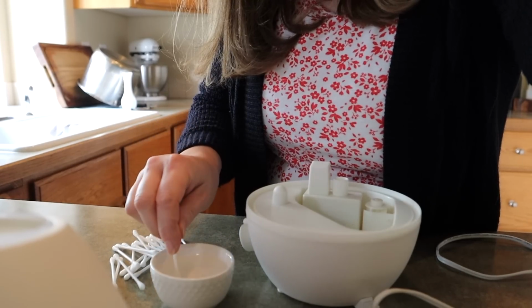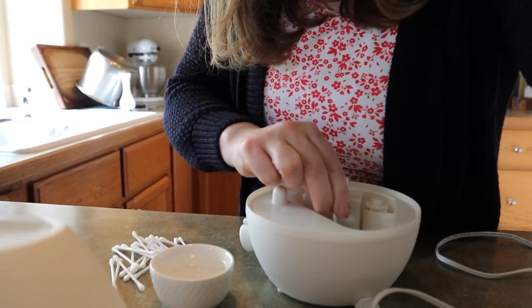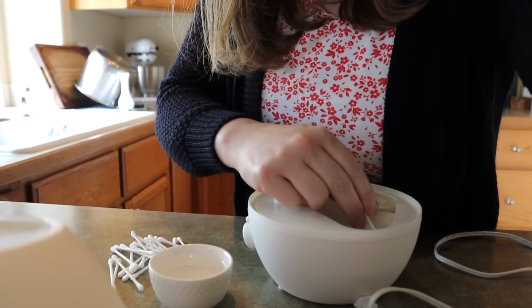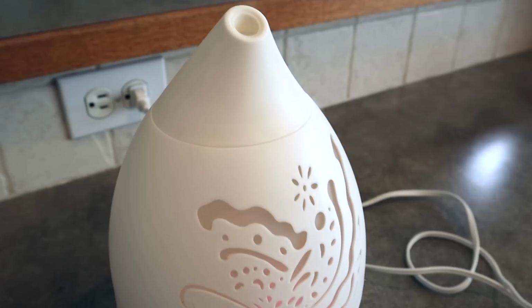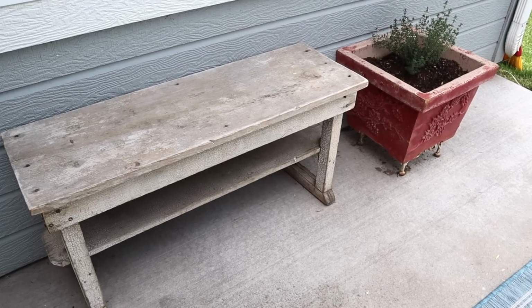For the new diffuser, just to make sure it was good and clean, I took some vinegar and a Q-tip and just wiped it down on the inside and plugged it in. It works so good, and I love the sweet little image with the lights going, especially in the evening. It's really, really calming.